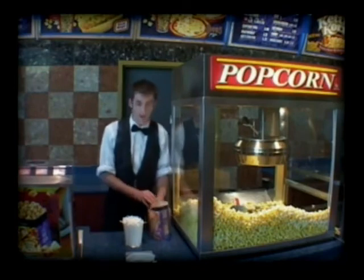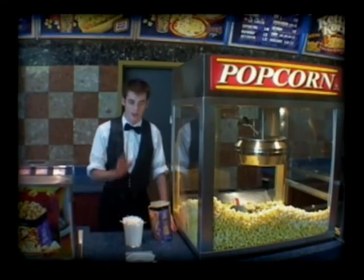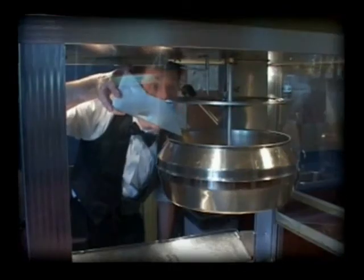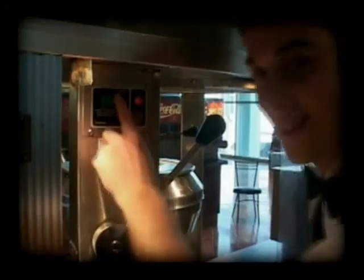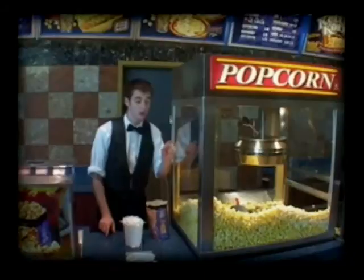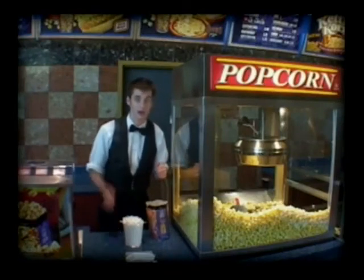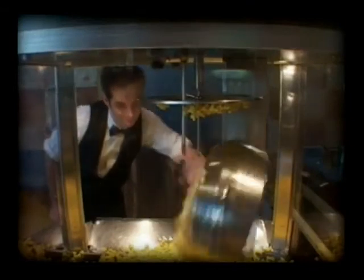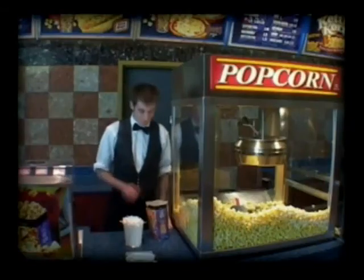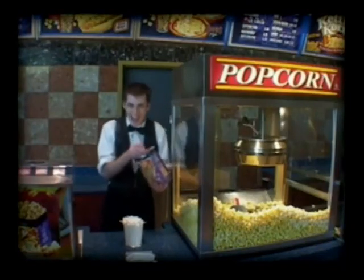All right, let me make sure I got this all straight. Step 1, I put the corn and the salt into the kettle. Step 2, I press the oil dispenser button or the One Pop button, look to make sure the oil's going into the kettle, and close the lid. Step 3, when the corn is done popping, I dump it all into the bin. And step 4, we eat the popcorn!